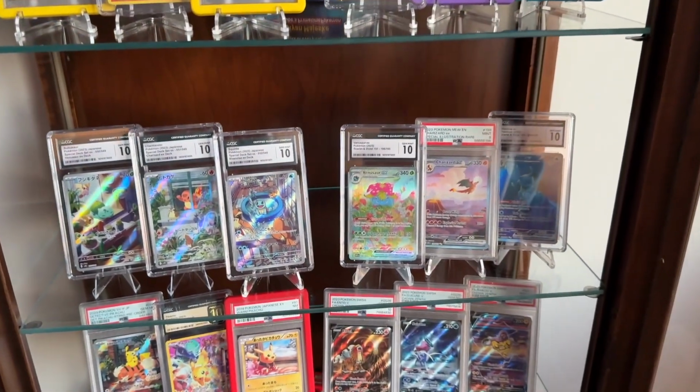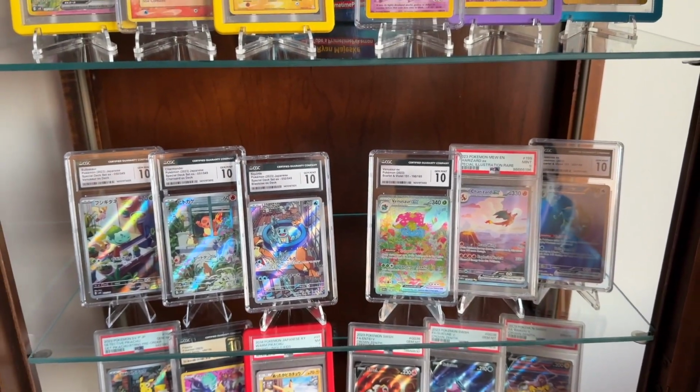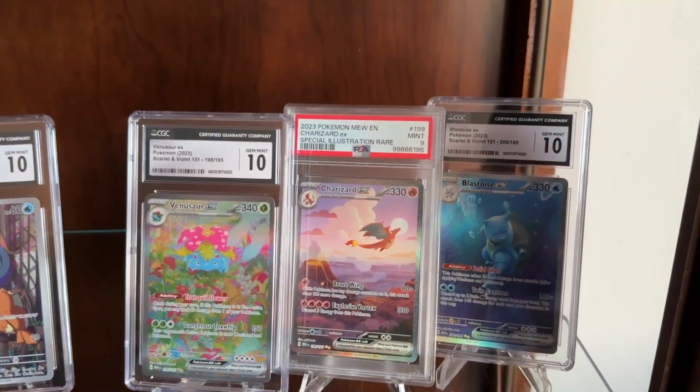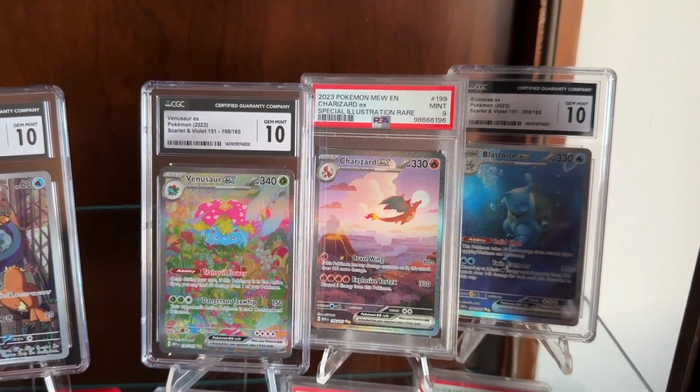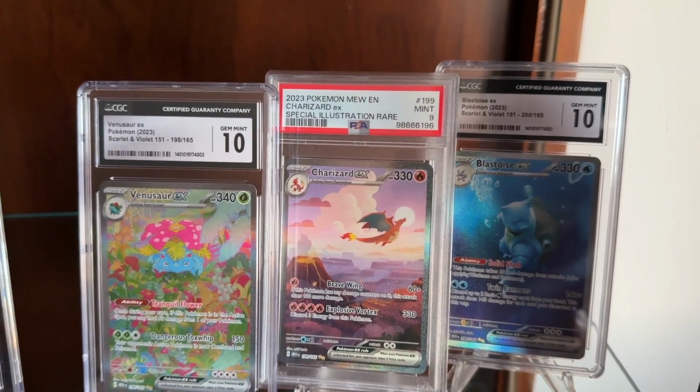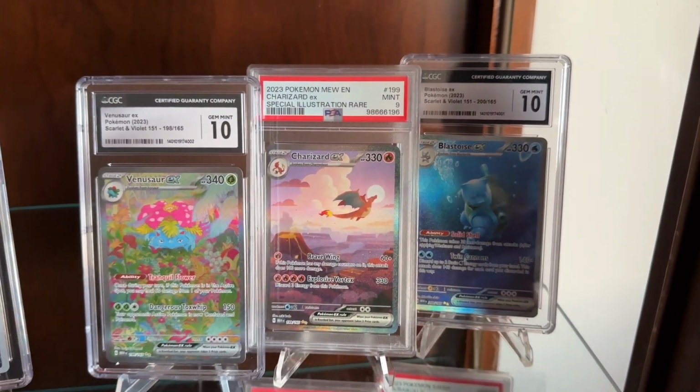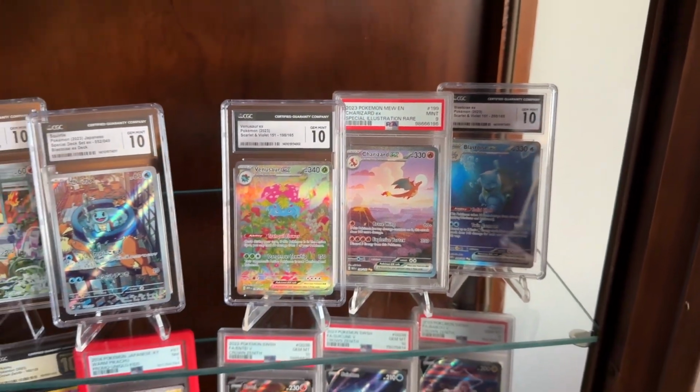Okay, getting down to shelf 2 here. We have our original 3 Kanto starters. From 151, we have the Venusaur, pulled that with my wife. We also pulled this Charizard, it hit a PSA 9. The Venusaur and the Blastoise are in CGC 10s. So there's your big 3 over there.